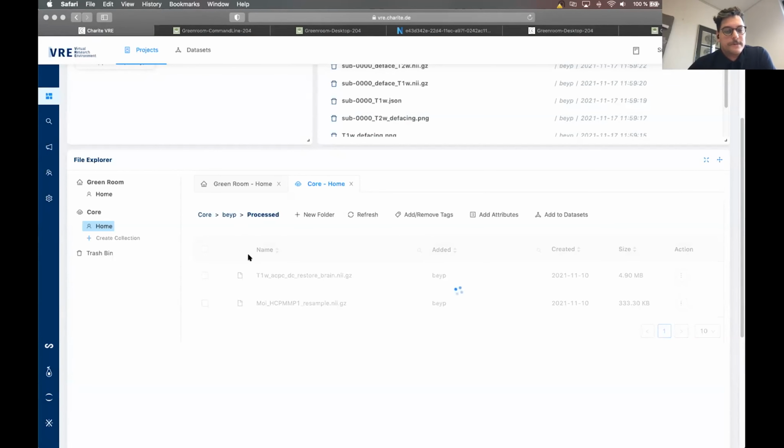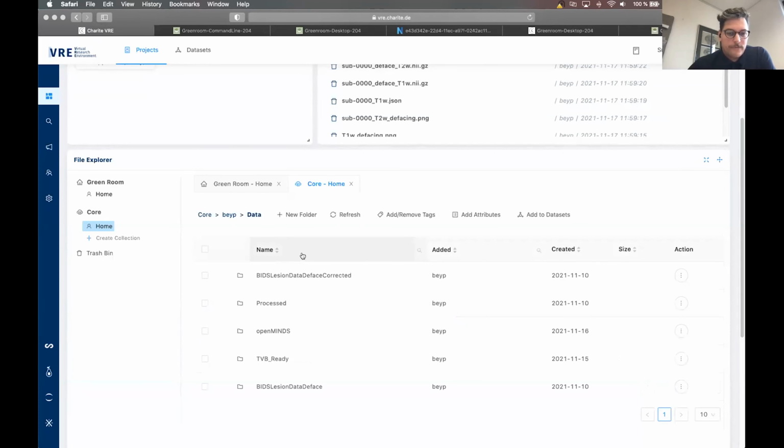For example, if you look here, we can see the overview of our fully defaced, fully processed data that will then enable a TVB-ready data set that we can use in other software that is implemented, such as the TVB backend, where the GUI we have seen before by Lear, or other visualization and semantic search software such as BrainCube, for example, that has also been established within the VRE environment. And because we're short on time and to allow a little bit of discussion, I'll just end it here and hand it back to Moyez for some final remarks.